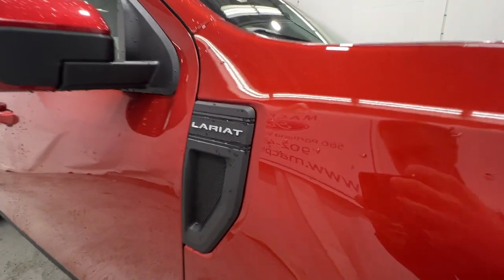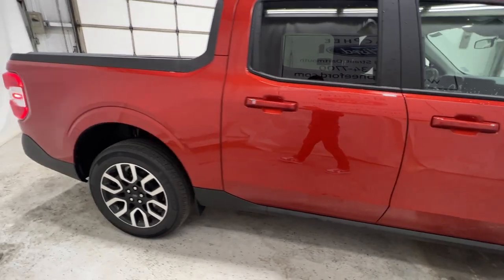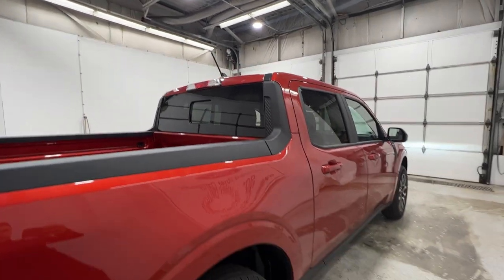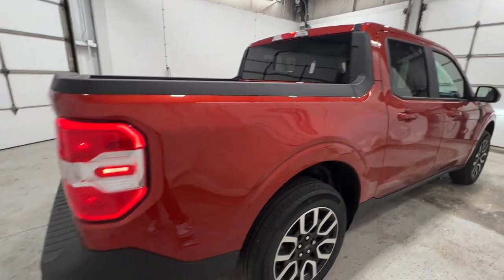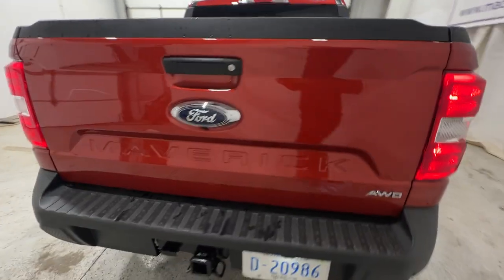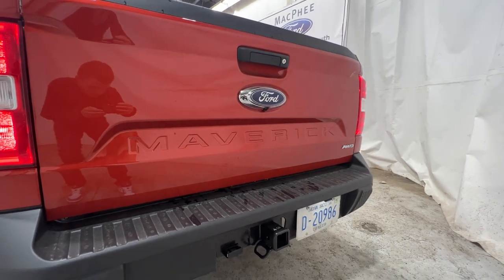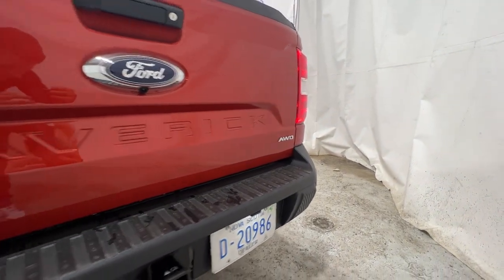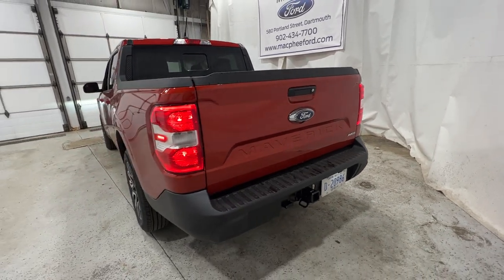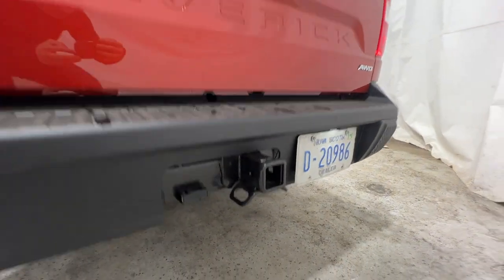There's your Lariat badge on the side. We get body color door handles within the Lariat, as well as a power sliding rear window, manual sliding rear window. We also get LED rear taillights. There's your Maverick logo stamped into the back of the tailgate. And this particular Maverick is a 2-liter EcoBoost with the all-wheel drive. And there's your optional Class 3 hitch with your 4-pin connector.